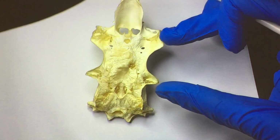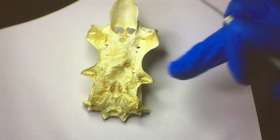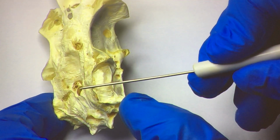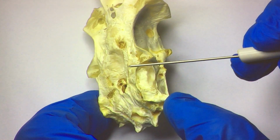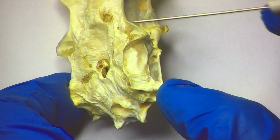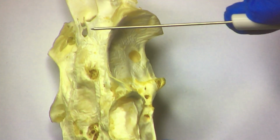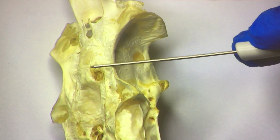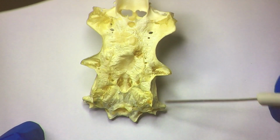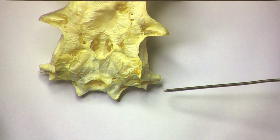Snout, eye socket, otic capsule for the ear. So here's our otic capsule. We have a ridge above it, supraotic crest. A linear elevation, right? Above the otic capsule, superior to. Just like we have a supraorbital crest. Okay? Get back here, we have an extension, a process behind the otic capsule, post-otic process.